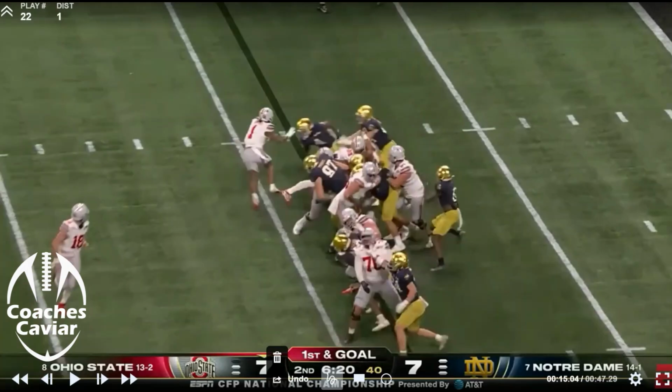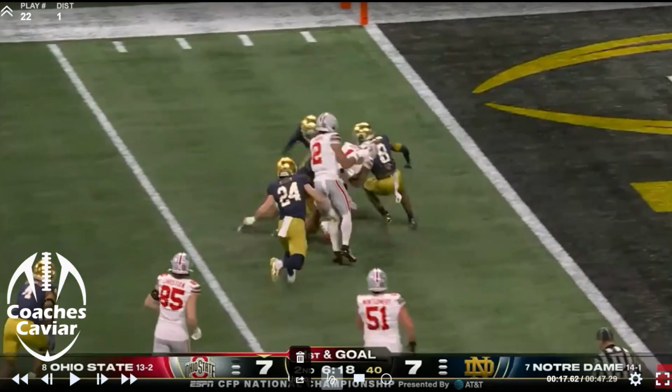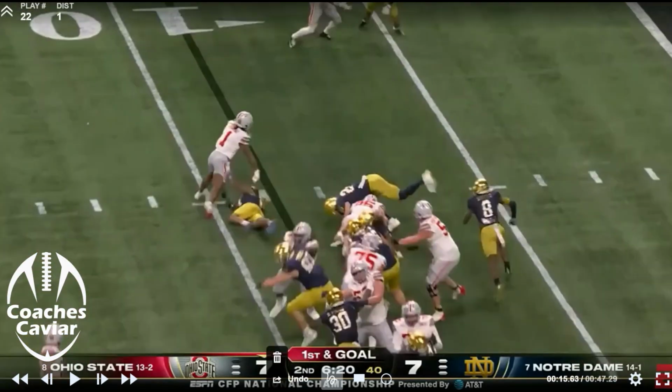It's the first and goal. But right here, just the effort and just the talent to run through that and then stay off the ground, lunge, finds a way to get into the end zone. This is a great football play.